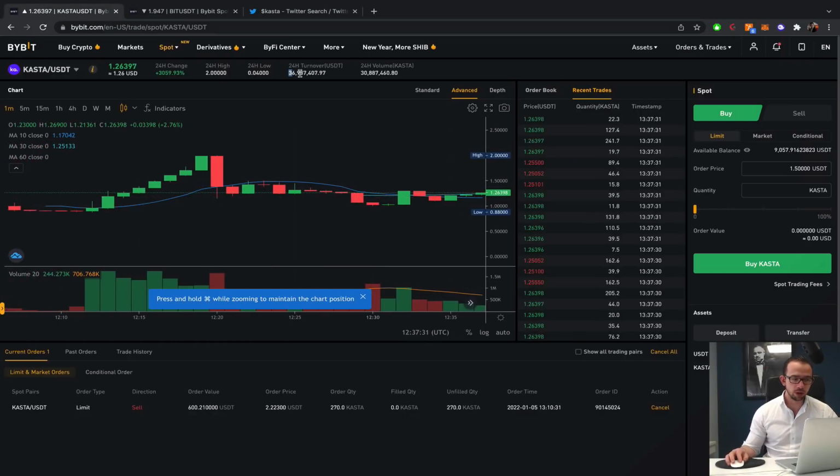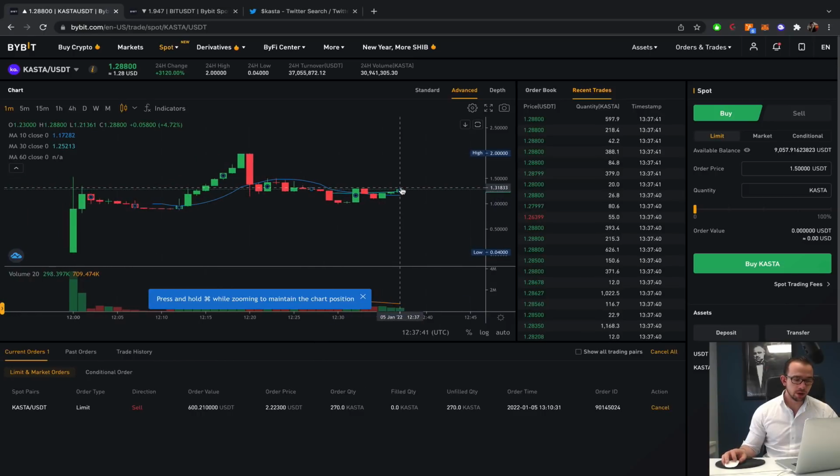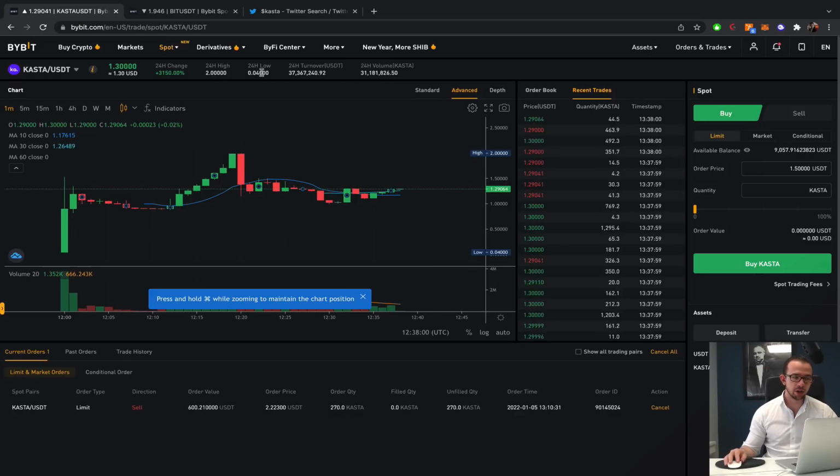You can also see that the volume is slowing down quite a bit. It's at 37 million. Before it was moving a lot faster. Still, 37 million in about 37 minutes. It's about 1 million a minute that has been pushed through, which is obviously ridiculous, so to say. Volume in Kasta, 31 million, because obviously it's been trading. 24 high, $2, 24 low, 4 cents. That's a clear, well, what would that be? 50x, right?